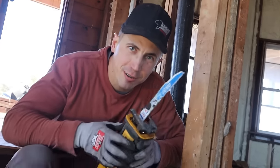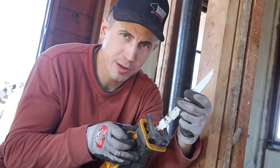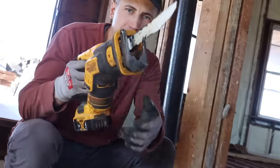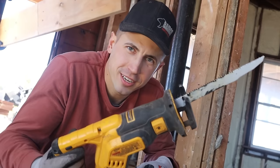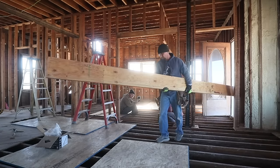Have you guys noticed how Justin likes to have his blade the wrong way? Like that. So he'll have to grab the Sawzall like that and the trigger was his pinky. So DeWalt, please fix the issue. You designed the reciprocating saw the wrong way.